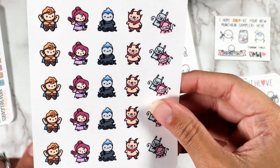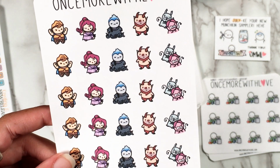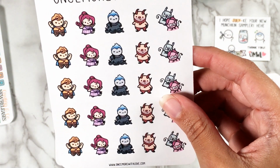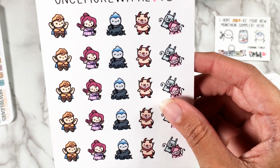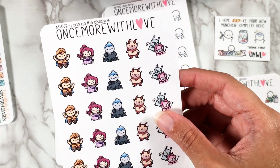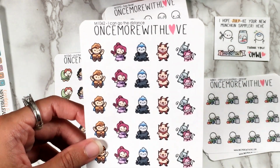So we have I Can Go the Distance, which is Hercules, which is so funny to me because I just recently did a spread, the last spread I did, where I had to use a Hercules sticker. I don't even remember where I got the Hercules. Oh, I got it from a Some Little Things sheet. The only Hercules sheet that I had was from Some Little Things, so I had to grab that one.